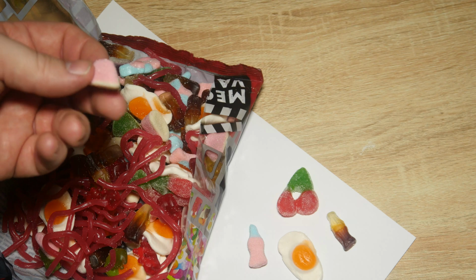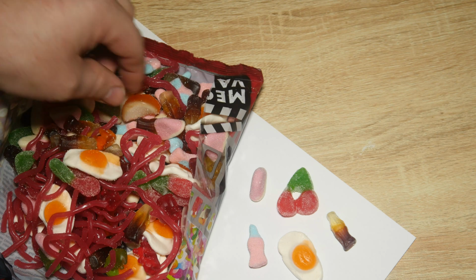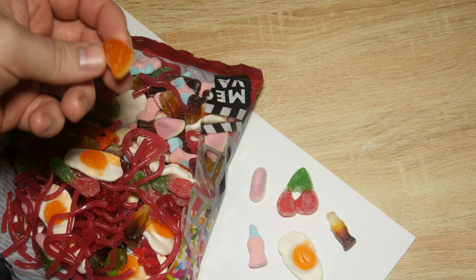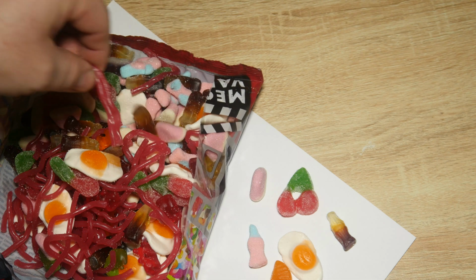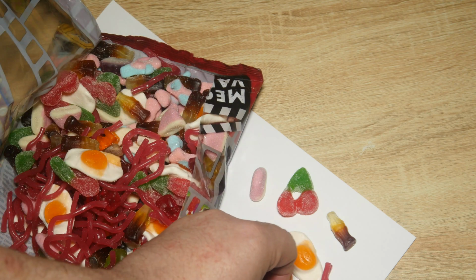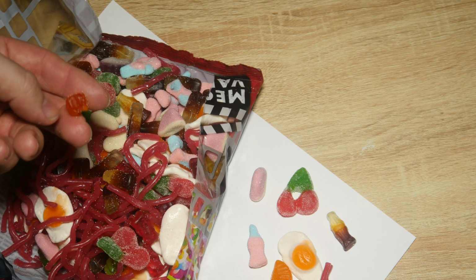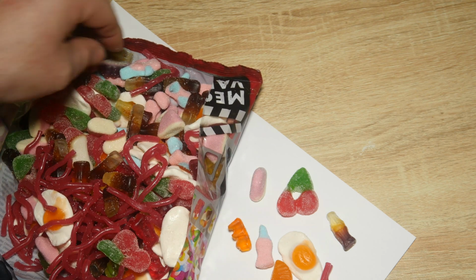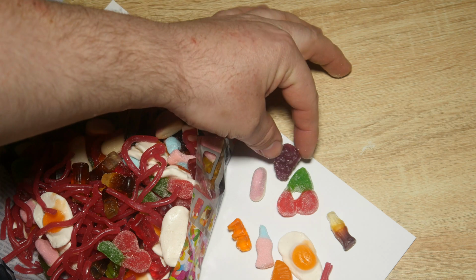Some kind of shark hump, maybe. And jelly, a tangerine thing, and a stringy pink thing. Well, it seems to be the same kind of things. Oh no, we've got one more, a little jelly bear. I don't know, we've got raspberry as well, some kind of raspberry or blueberry, I don't know.